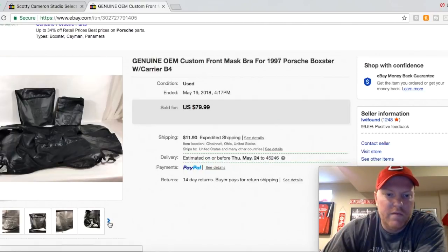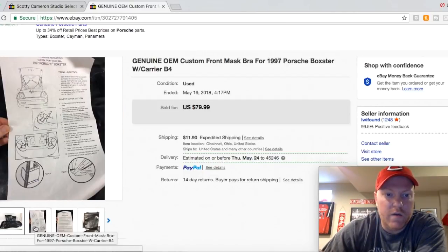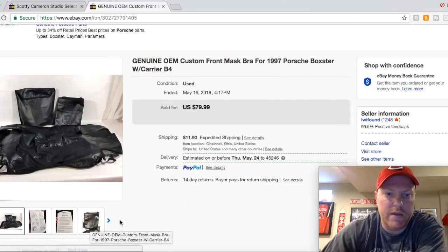But from what I've learned, if a guy's got a BMW or a Porsche or a really high-end car, he wants the good stuff for his car. So he's going to get the original stuff. And this is from Porsche. It's not any kind of aftermarket or anything like that.